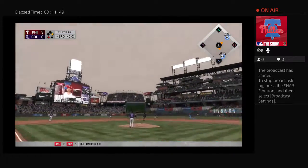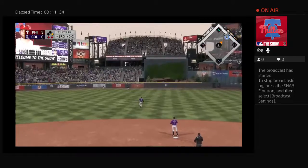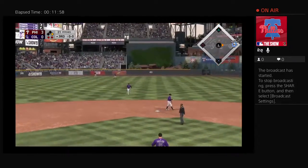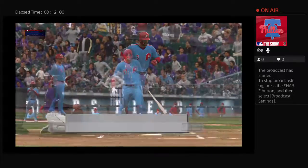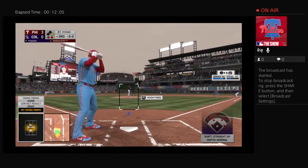High in the air out to center field. Desmond is there to put it away for out number two. Up next for Philadelphia, ready now, Rhys Hoskins.